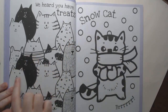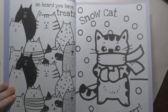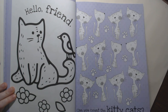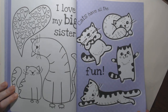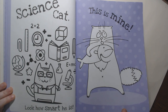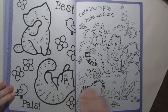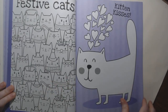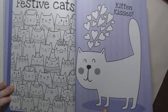Wait, 1, 2, 3, 4, 5, 6, 7, 8, 9, 10, 11. We got a few more in here. This one might work too. And the black cat's already colored in, so... That's probably the look Leroy would have on his face if a bird landed on his tail. Science cat. These are just super cute. I don't know. Oh, there's another jungle one. I wish my cats were best pals. Here's a good one for a Christmas themed one.